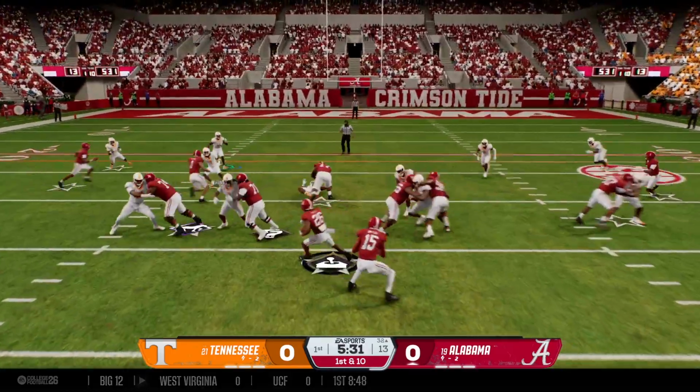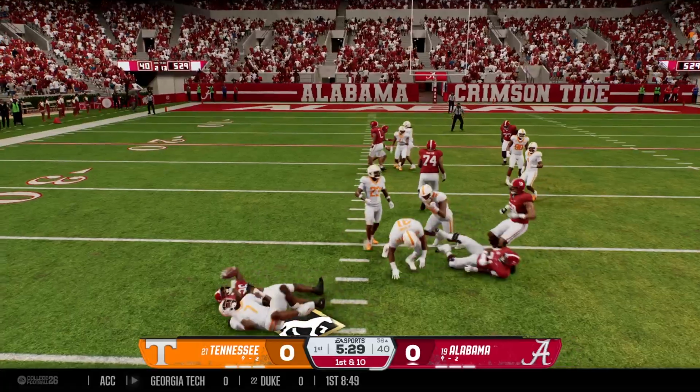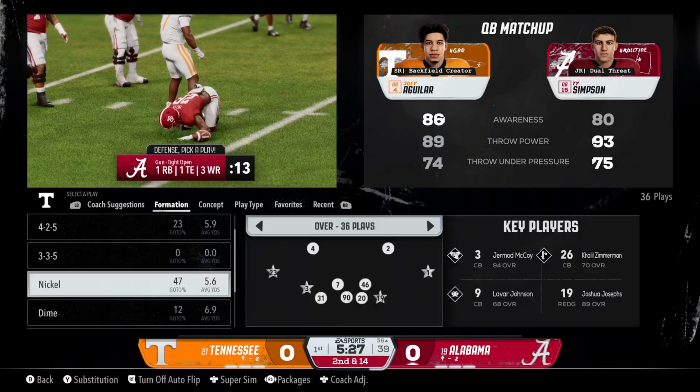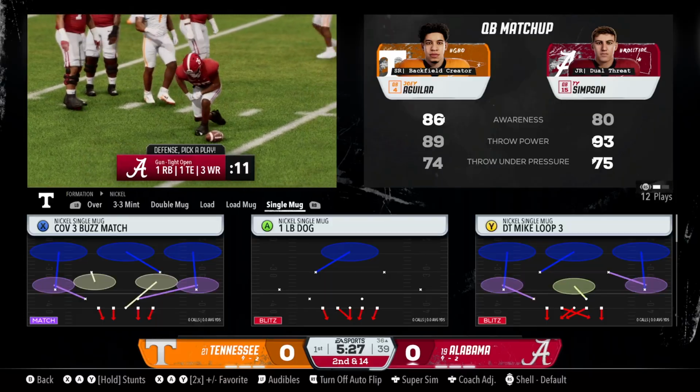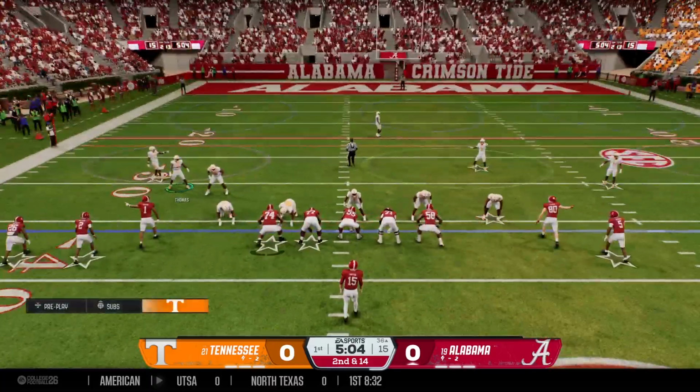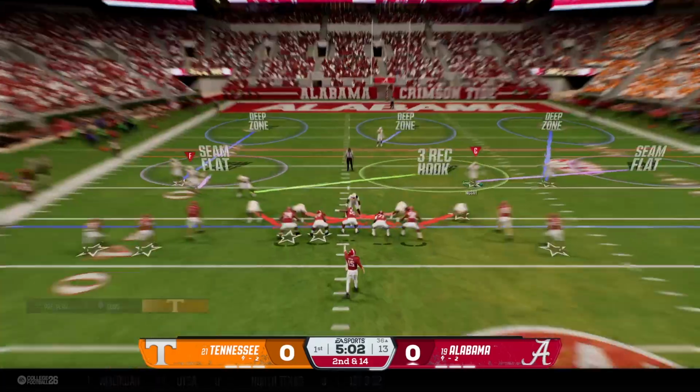Man, offenses are getting so good, Reese, at seeing the holes in the zone, knowing you're in zone, knowing where to sit down, how to make it an easy pitch and catch for the quarterback, and that's what it was on third and short. This drive was clicking along, but now it's 2nd and 14.